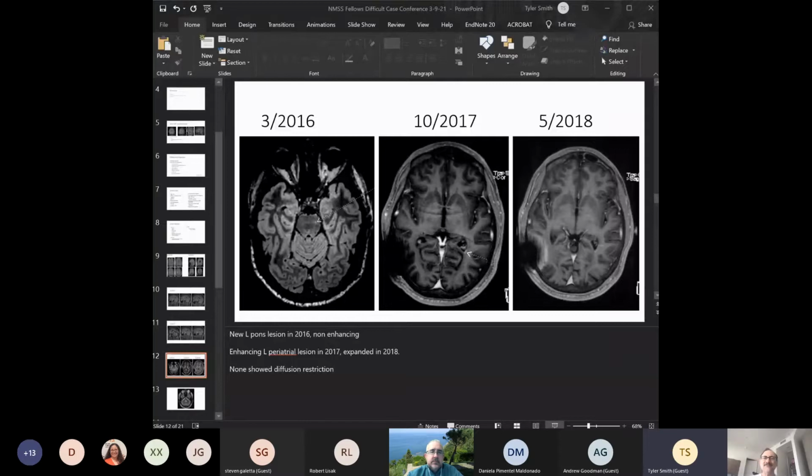So in 2016, he had interval development of this new left pontine lesion, non-enhancing, no restriction. In 2017 and 2018, we noticed that there was this periatrial lesion that was enhancing, no restriction. And again, it was enhancing here in 2018 and perhaps encompassing a little bit more area over here that wasn't seen in 2017. By the way, in 2016, does that scan correspond to any particular clinical semiology? For example, was he having, let's say, subacute evolution of bilateral hearing loss during that time, or is this already too late in terms of his earlier hearing loss?